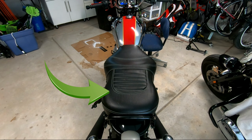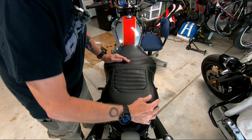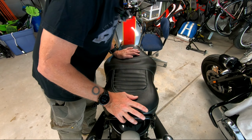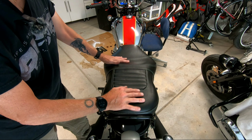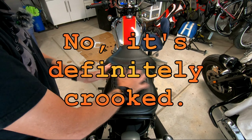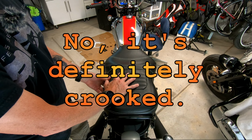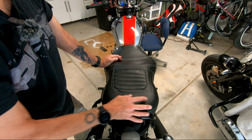I'm not sure if it really comes out, but this stitching is crooked. Actually, it doesn't look as crooked as when it arrived. So maybe just using the saddle now for a while has straightened it out. But the first thing I saw when I took it out of the box is this stitching was all crooked. And I just was like, sigh. But I don't want to send it back. It's such a pain in the ass sending something like this back to India. So I see the stitching's a little off.